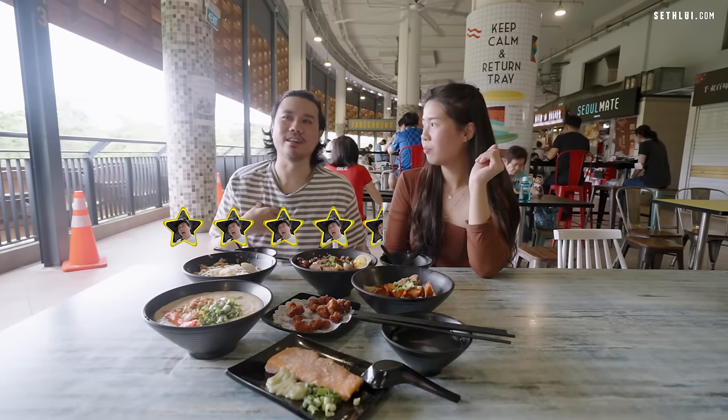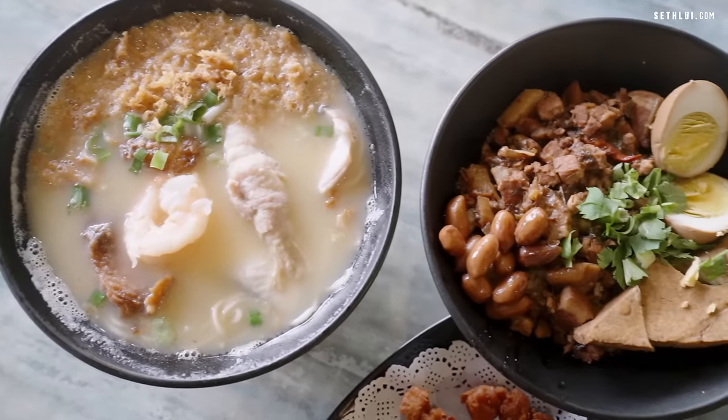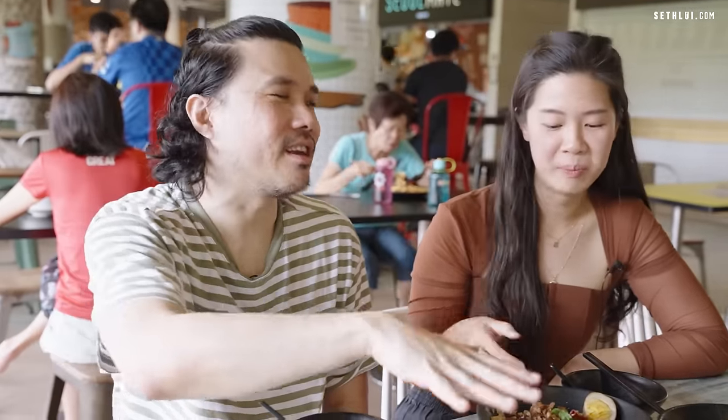4.5. I'm just not a fan of the random things. It's soup, then suddenly got lor bak fan. Yeah, I mean, the same sentiment. But then I tried it. Yeah. But individually, they taste pretty good. This soup especially, I think it's really good. I would probably have gone for the rice, the pao fan.